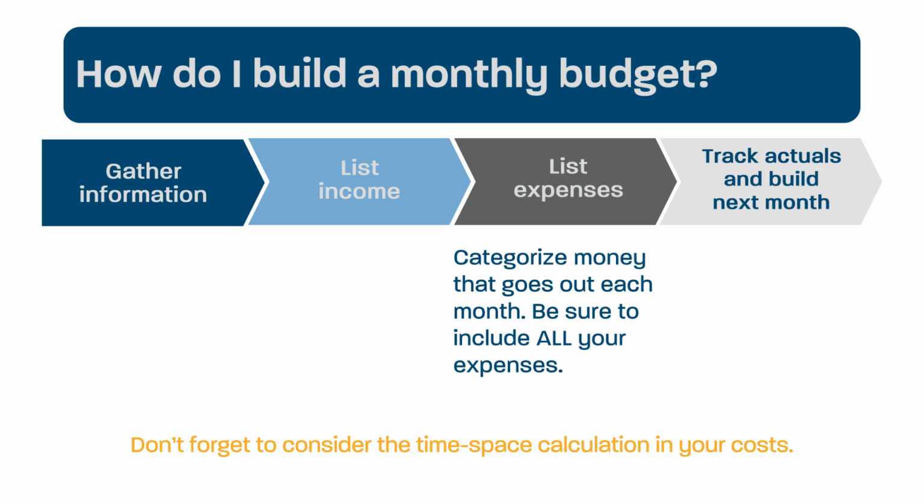Step 3 is to list expenses. Categorize money that goes out each month, and be sure to list all of your expenses. There is another supporting material with this video that can help you do this. Again, be sure to list an other category to accurately capture all of your expenses.